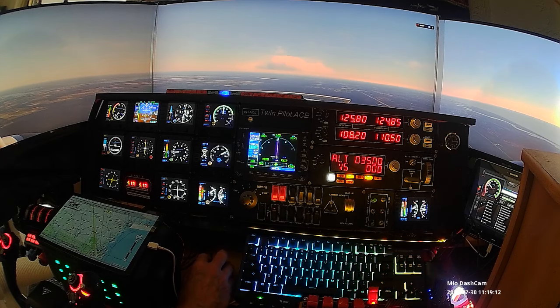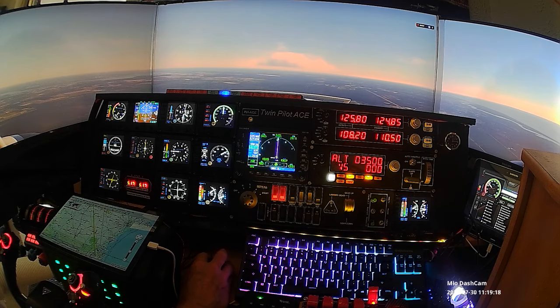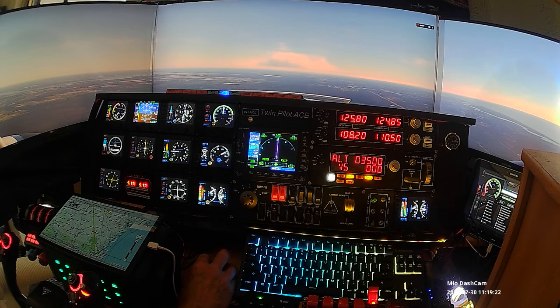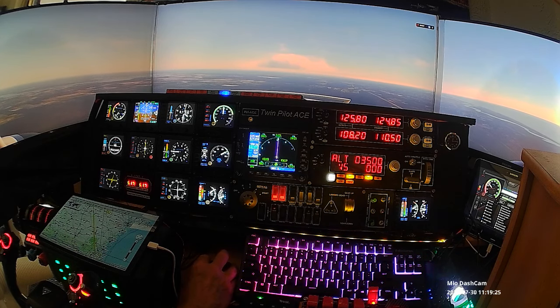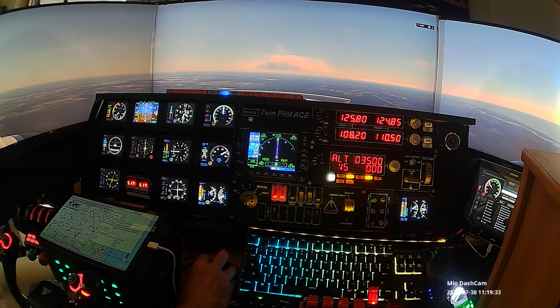American 1738, contact the tower 118.5. Good night. 118.5, good night. Blue Streak 5696, reduce speed to 190. 190, Blue Streak 5696, is this our base leg?